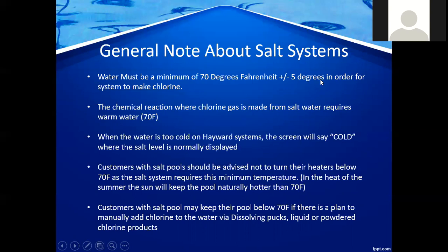Now, it's good to note a good question about when you should open your pool. Just be advised, if your pool is salt water, and you're not planning on manually adding chlorine to the pool, you need to probably make a commitment to keeping the heater at least 65 degrees. And that can be expensive on some colder April and early May nights. So you may factor that into your decision about what date to open the pool. But there are some alternatives, even if you are salt water and you don't want to use your heater at that point. Again, the chemical reaction where chlorine gas is made from salt water requires warm water, 70 degrees Fahrenheit.